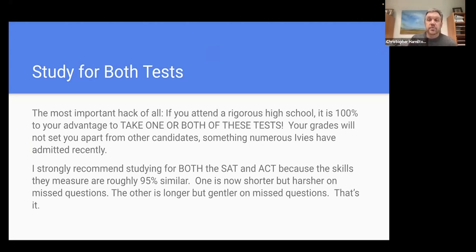You need only pick up a newspaper to see Dartmouth, Brown, MIT, now UT Austin, Yale, all telling the same story. We can't know who's going to be successful in our institutions just looking at grades. I strongly recommend studying for both the SAT and ACT. I admit it is counterintuitive because the skills they measure are 95% similar, even though the tests look and feel different. One's shorter, but harsher on missed questions.